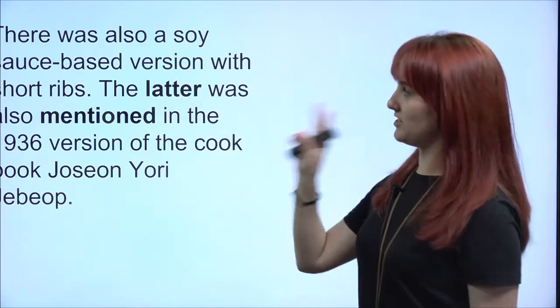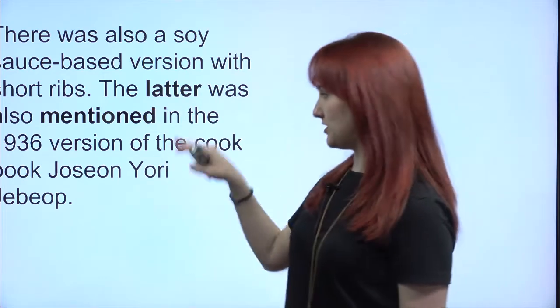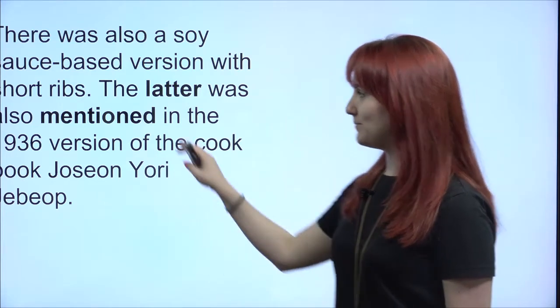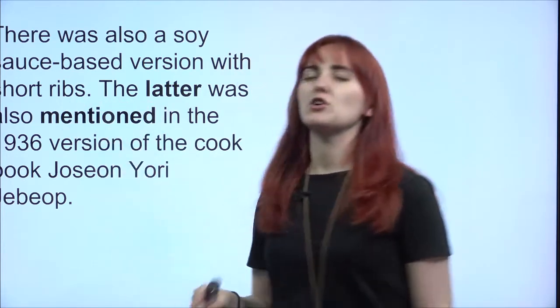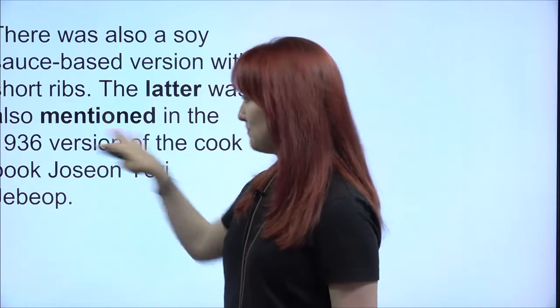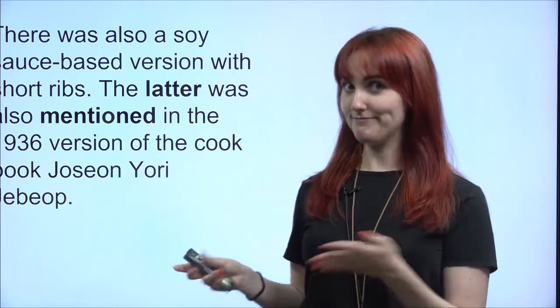But because we're talking about the second one, it says that the latter was mentioned in the 1936 version of the cookbook, 조선 요리 제법. So the word mentioned, I believe in Korean that would be 언급하다 or 언급되다. So when something is mentioned, it means it's talked about or it's referred to. Okay?